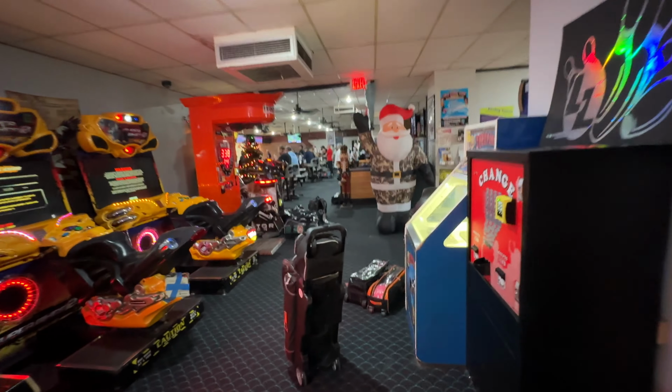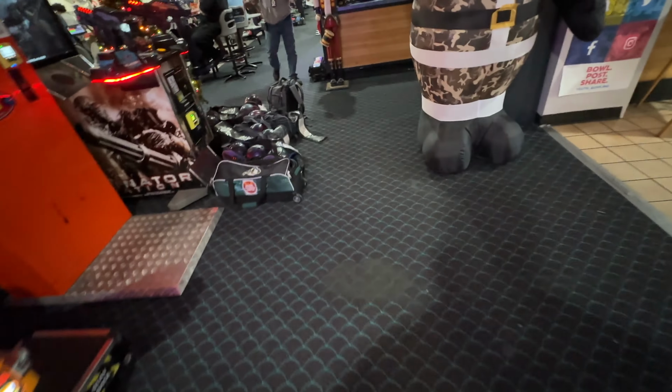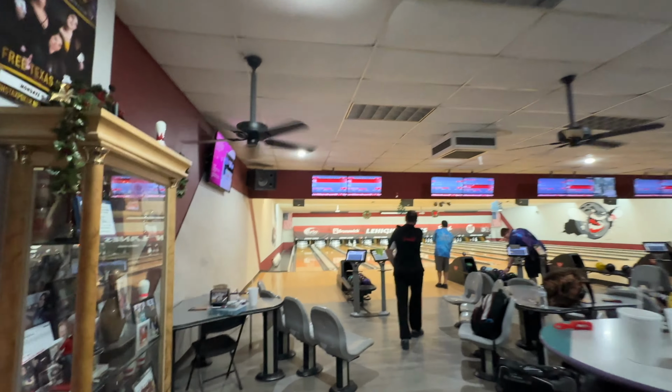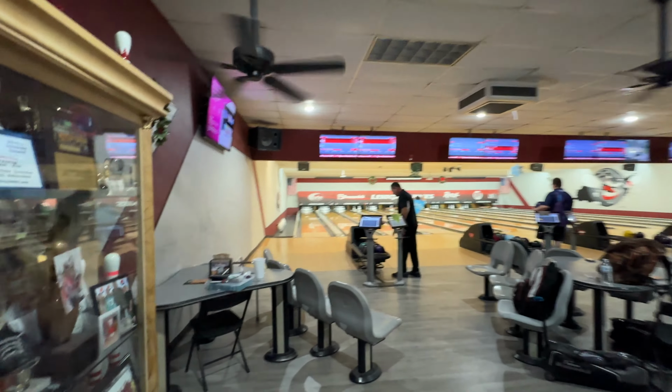Let's walk over to the lanes. And there is a tournament going on, guys, so that's why there's a lot of equipment lying around. But here's the view. And here are the lanes, guys. There are 12 of them.